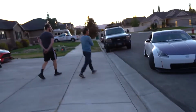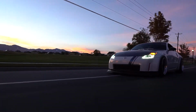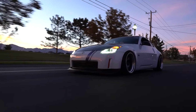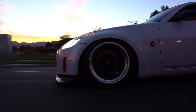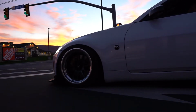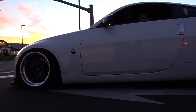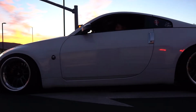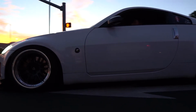You want to do like one pass? It's rubbing pretty hard. We need maybe a touch up in the front. Dude, it's slammed. Yeah, let's go a little tiny bit up in the front and a little tiny bit down in the rear.